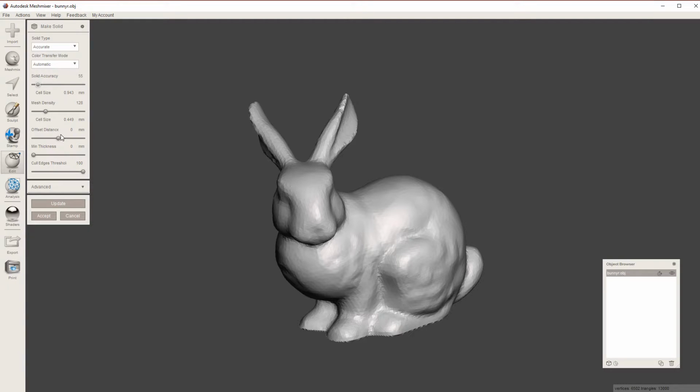So when you're tuning for a 3D printer, you may not want to do it inside of Make Solid. Minimum thickness, that's very good, right? If your printer can't print 0.1 layers and you're going for 0.2 layers, it really makes sense to set this at 0.2 for sure.